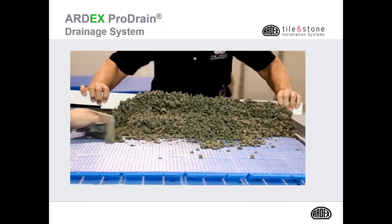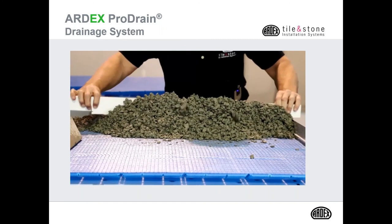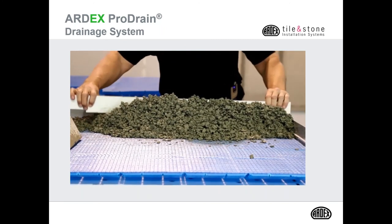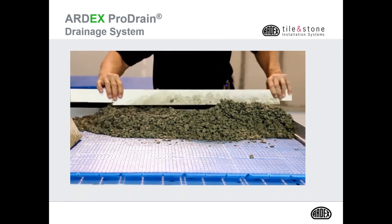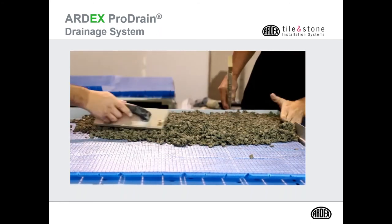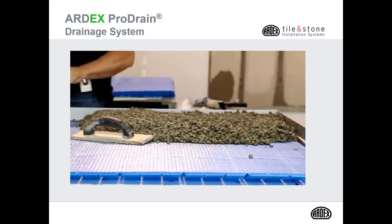Mark is then going to screed this into place, creating a perfect bed for our tile to then be placed onto. Once he has the mortar bed where he likes it, then we'll begin the installation with the tile.